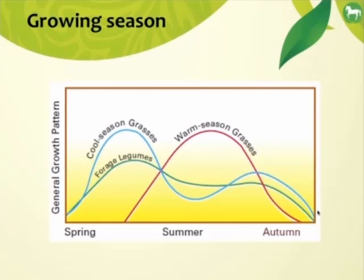And then we have legumes. They generally grow throughout the year, but they still have a slight peak in spring. And as you can see, it's quite ideal to have both species because it encourages more biomass growth over the year. So it allows you to have more resource availability throughout the year. And you want to have all of these species there.